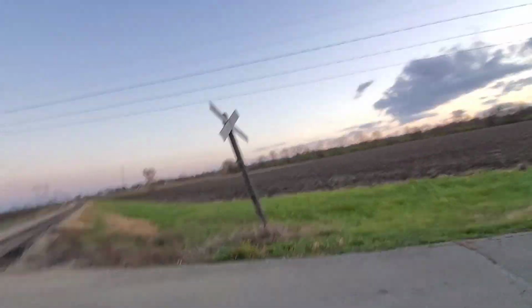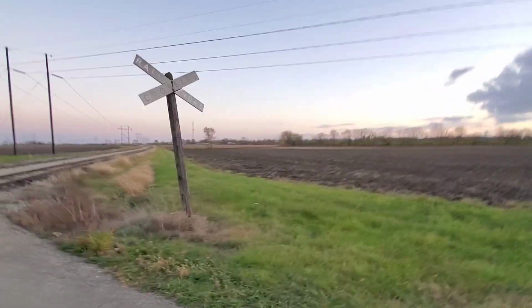And that's about it here. So this is Morrow Street in Paxton, Illinois.